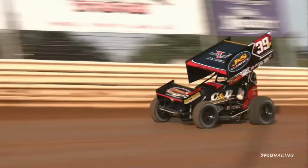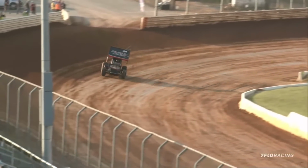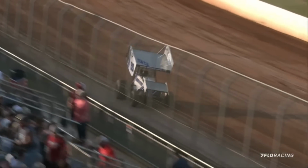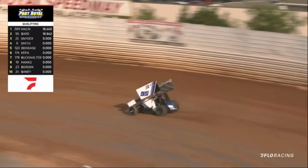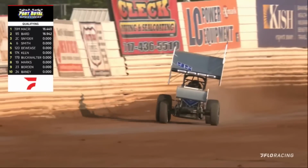Macri has 25 career victories here at the Speed Palace, 2 wins so far. He won the Keith Kaufman Classic and also won the Jim Klein Tribute Race. He will set the pace here in Group B with a 16.440. First lap for Garrett Bard is going to be a 16.942.